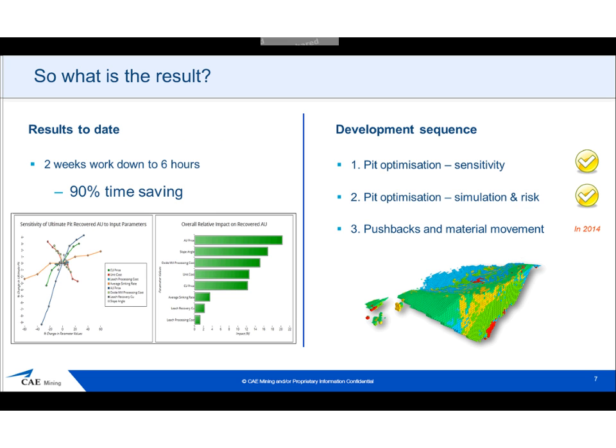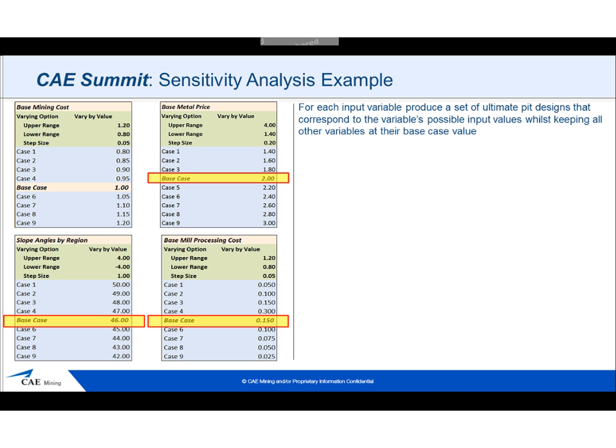Up to now, we can use pit optimization to do sensitivity analysis. We can use pit optimization, optimizing large Whittle pits for simulation risk analysis, and this is what I'll be showing you later today. Our plan is to continue adding new functions and have pushbacks and scheduling available on the same environment next year. A few words, what is sensitivity analysis?